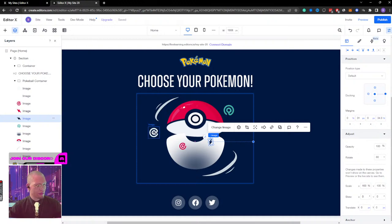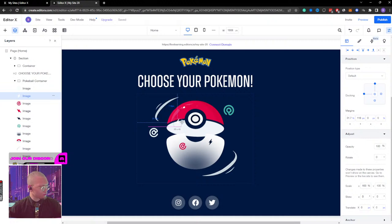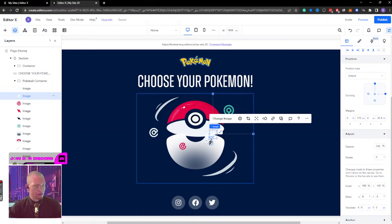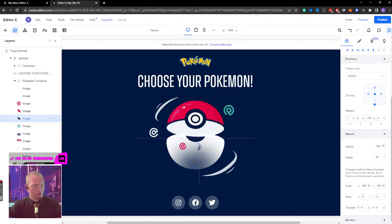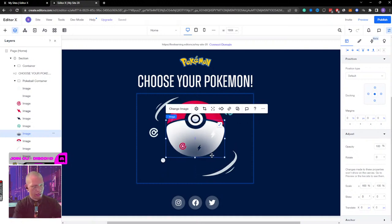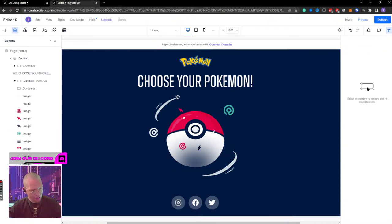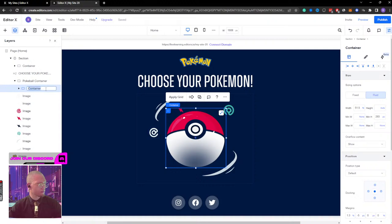Okay. All right. So now I'm going to move this thing. We'll leave this here. All right. So I'm going to close our Pokeball here. I think I'm going to pull our bottom up here, somewhere around there. Okay. I'm going to place these in another container. Call this ball. All right.